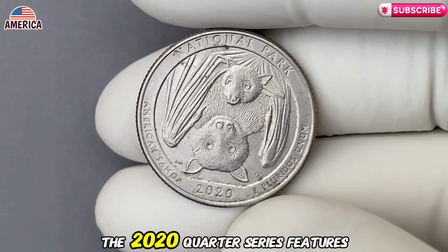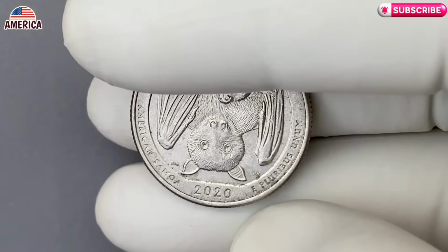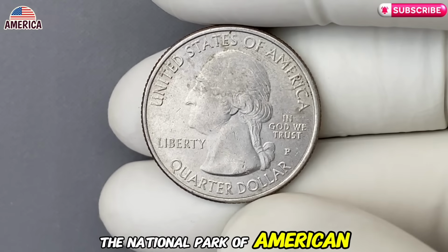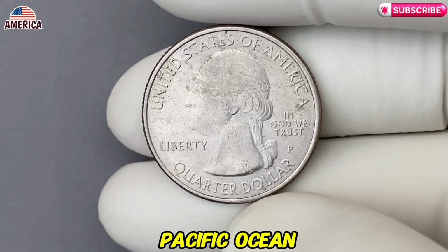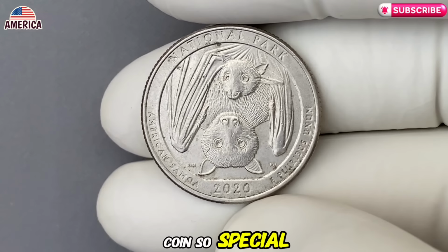The 2020 Quarter Series features some stunning designs, each capturing a unique piece of American history. And one of the standout designs from 2020 is the quarter that commemorates the National Park of American Samoa. This coin highlights the beauty of this stunning park, which is located in the Pacific Ocean and is home to some of the most incredible landscapes and wildlife in the world. But what makes this particular coin so special?